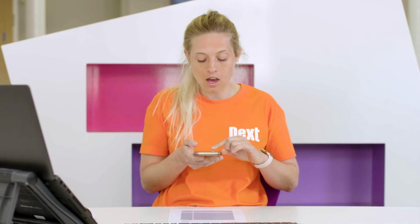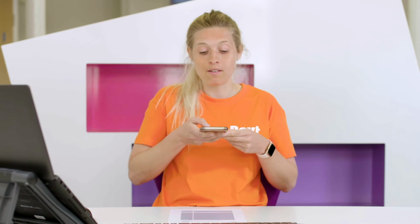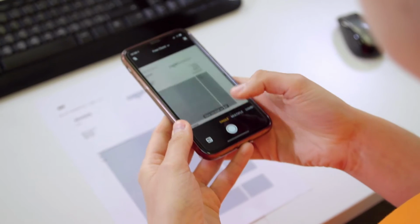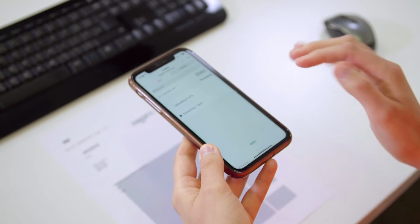We would introduce the features in Dext Prepare firstly by showing how to take a picture of an invoice on the mobile phone using the app. So firstly, you'd get your invoice on the desk. There's a plus button on the app which you press. You can then take your picture of the invoice, so make sure it's in focus, and press the white circle. Then you press the green button to say submit, and then that will submit through and be available to see on screen.